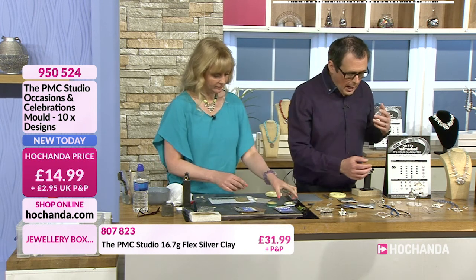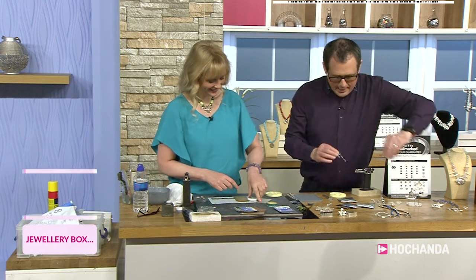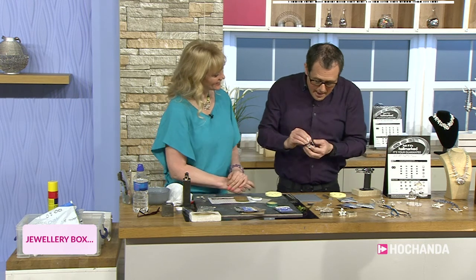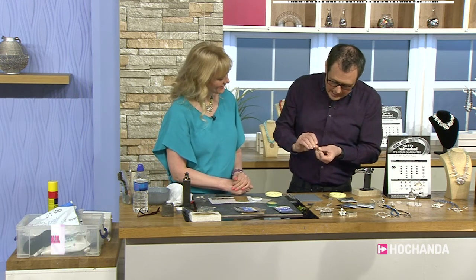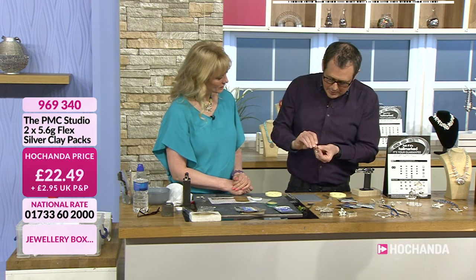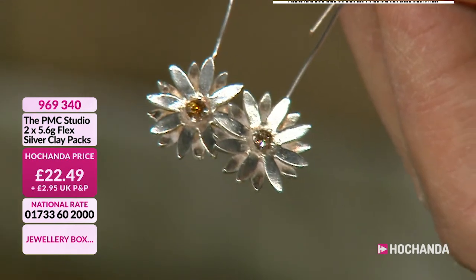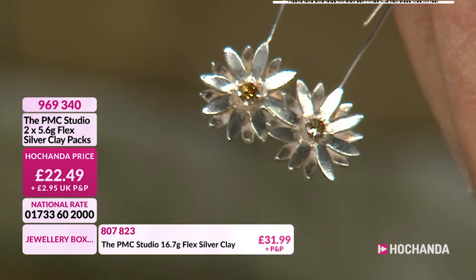For example, I love, can I show you these earrings again? I'm sorry to show you the same thing again and again, but we have already seen them at the start. But these are amazing with precious real diamonds. You might want to call them cognac diamonds, champagne diamonds, natural yellow diamonds. In there, amazing quality of jewellery.